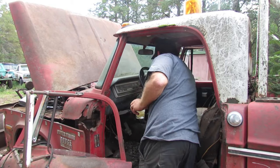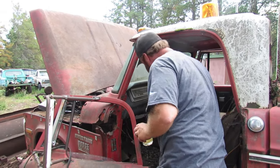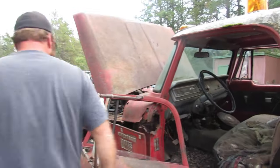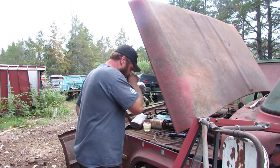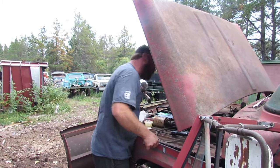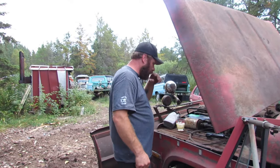Alternator, oil. Oh, it doesn't have a gauge. It's only got a light. It sounds like it's building oil pressure. So, should we grab the gauge? I'd have to monkey around and get it hooked up. I think my point gap might be a little wide. That's why it's kind of running a little funny.